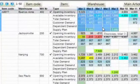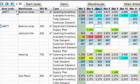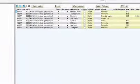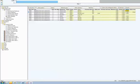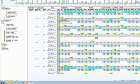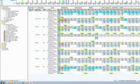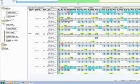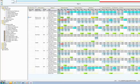Now, if I check the first product and this product for this specific warehouse, I could, for example, change the period that it's supplying. And if I make this 10 days instead of the 5 days that was there, you will immediately see that the supply changes into a different time frame. Now, if I also make this a 0 and say I cannot supply here, it immediately makes it green. I can say I can supply here.